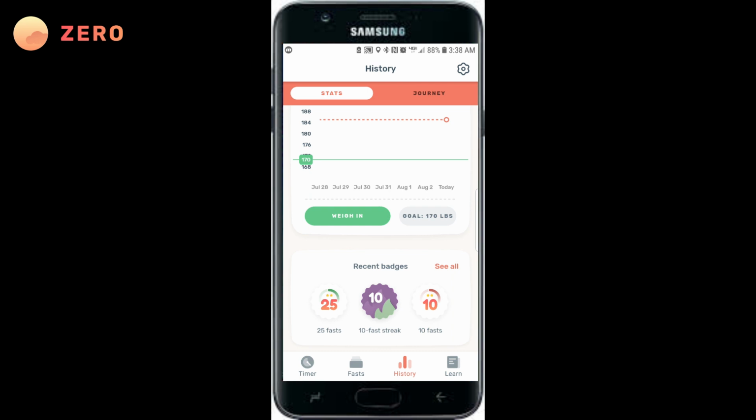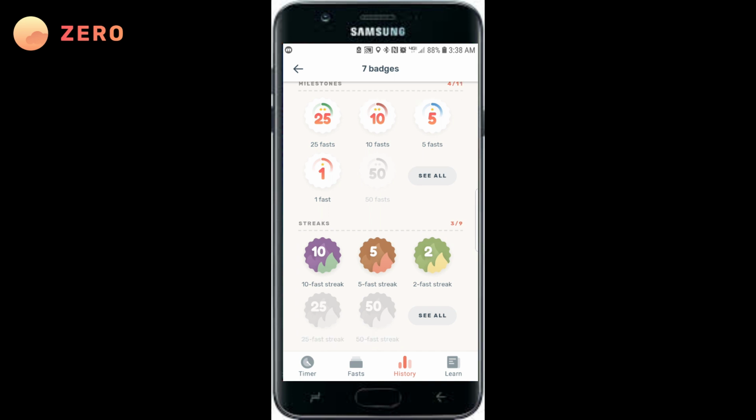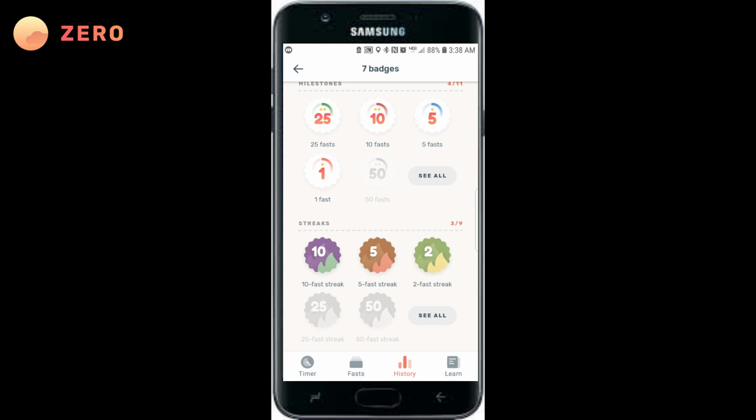And then this is neat. They give you different badges for different goals that you've reached. I fasted 25 times, and so I got a badge for that. I went on a 10 fast streak where I met my goal 10 times altogether. And so I got a badge for that. Even got a badge for my first fast. So this is just a way to encourage people to keep going.